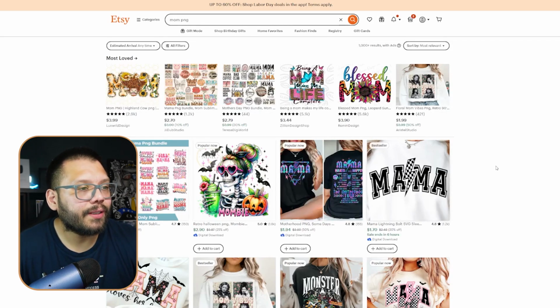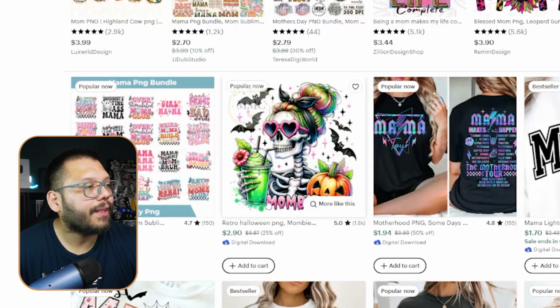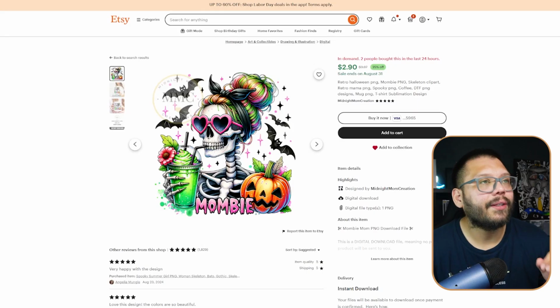So just looking through some of the different images, the first one that honestly stands out to me is either this monster mash, which actually has nothing to do with moms, never mind. This one right here, the Mombi. So it's like a monster mom zombie, right? Or a skeleton mom zombie. This is actually really cool. So what we can do here is we can recreate this ourselves, and we don't have to be an artist for this. We're going to be using Kittl. So take this as an example and run over to Kittl.